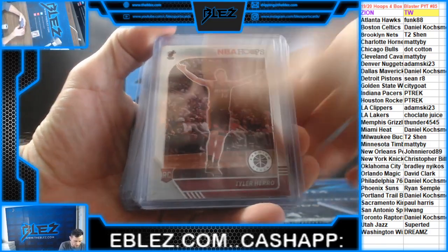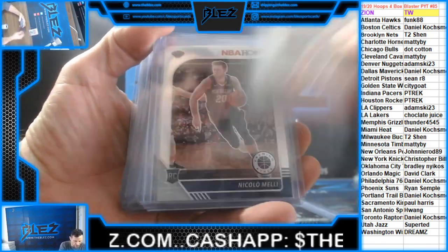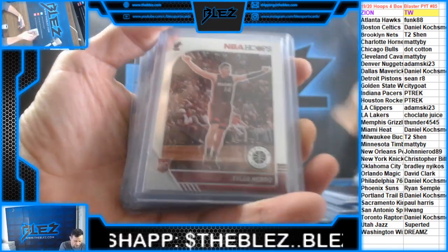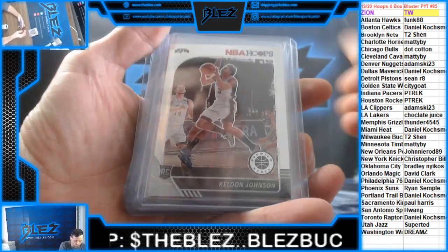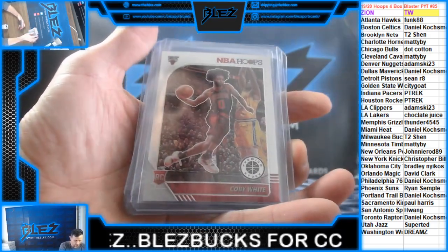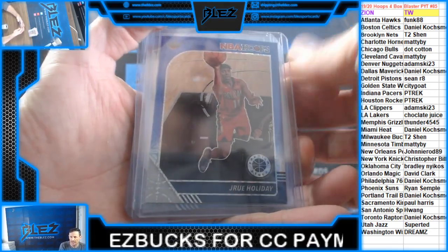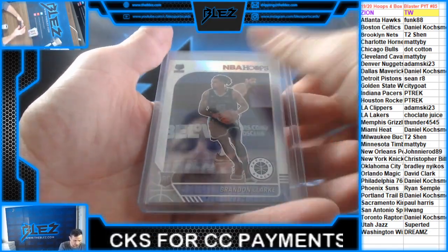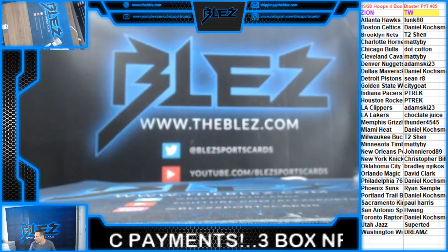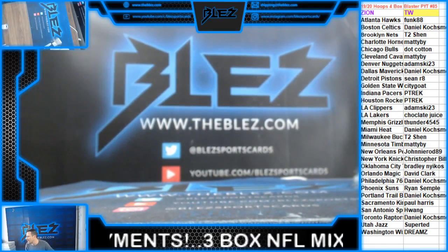DeAndre, Hero, Spider Silver. A lot of Hero. LeBron, Kawhi backstage, Prism. Drew Holiday to 99. Dort Silver, Clark Silver, Schmegegel's Mojo. Nice four boxes. Yes, it's 69.99 per.